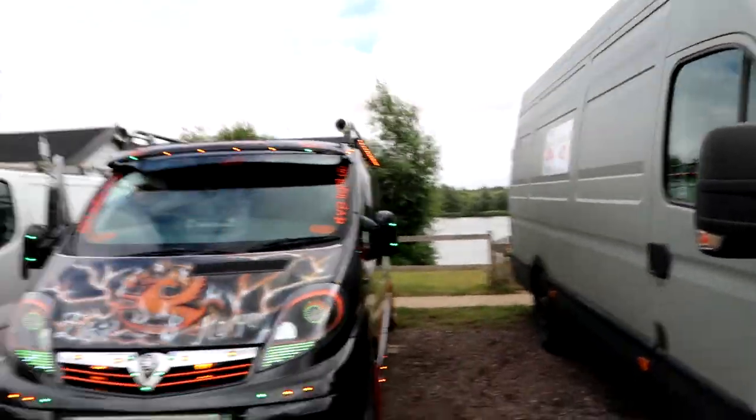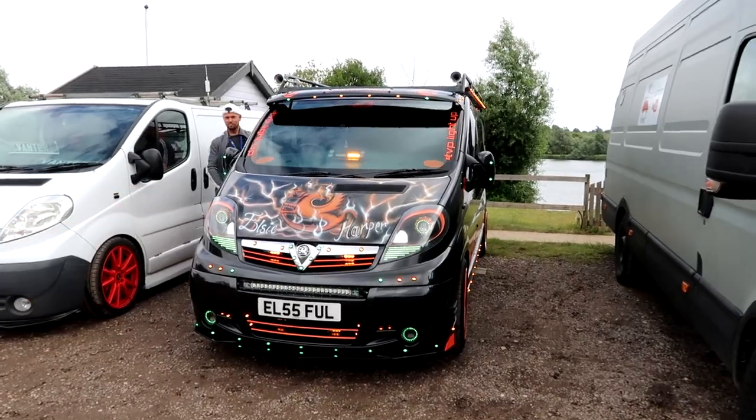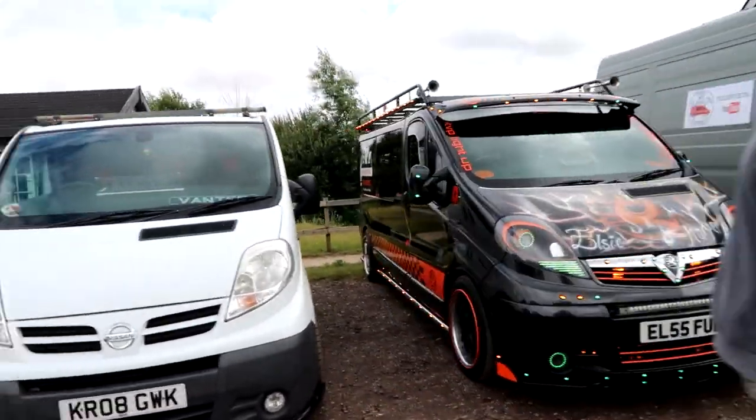Right, so we're here at the meetup point, which is Suffolk Water Park. I've got that right. And just to show you around a few of the vans. So this one, we'll remember this one, don't we? This is the one from the International Campervan Show. Very proud of it, I see.